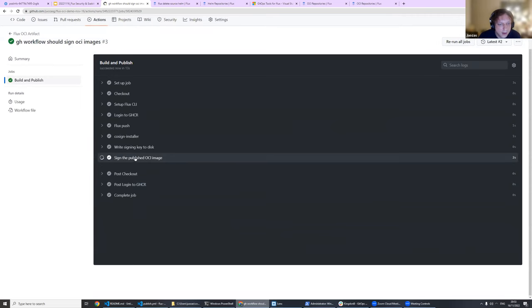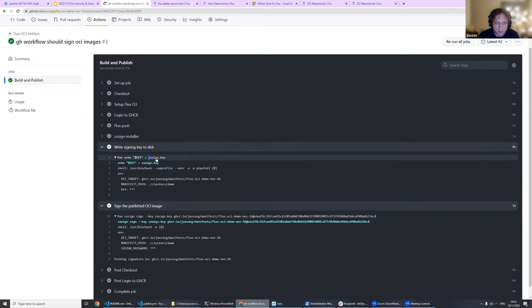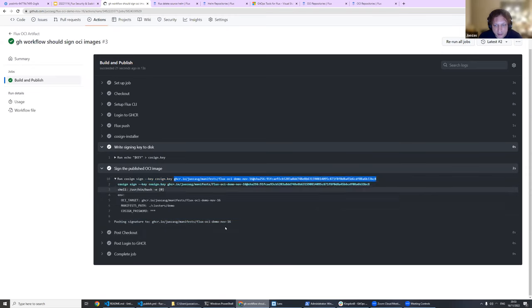Okay, so look at that. Sign published image. It ran the code. So it does two things. It takes the key from environmental variable, the private key, and writes it to disk. And then the next step uses the key file, the private key, to sign the OCI image that was built from my repo.